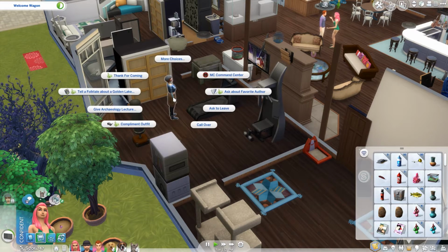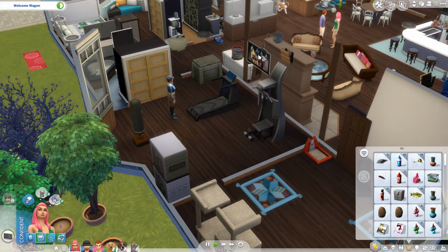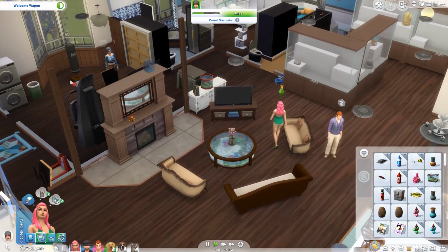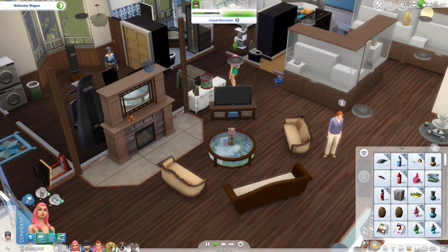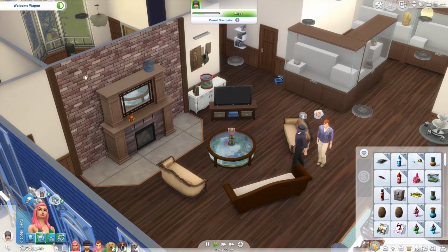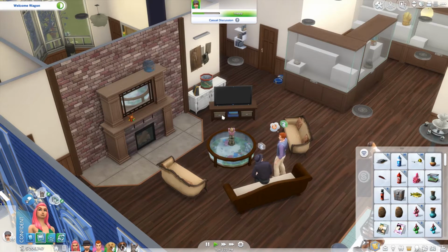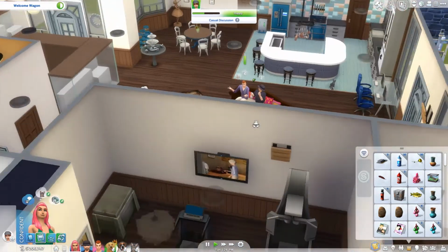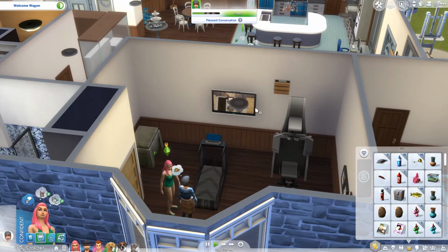Every game, I thought it was the type of TV I put in there, but this is not the normal TV I put in there. This is the TV they used to have, because this fireplace has a mirror, and it's not high enough to put a TV over it. So I ended up with a little TV stand, and I had to buy them a new TV. And I put the TV they had on the wall at the other place.